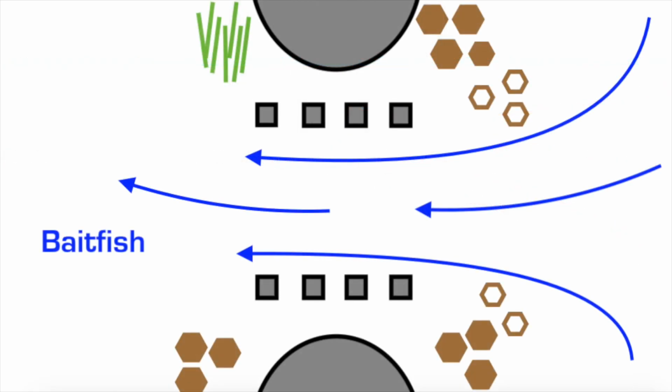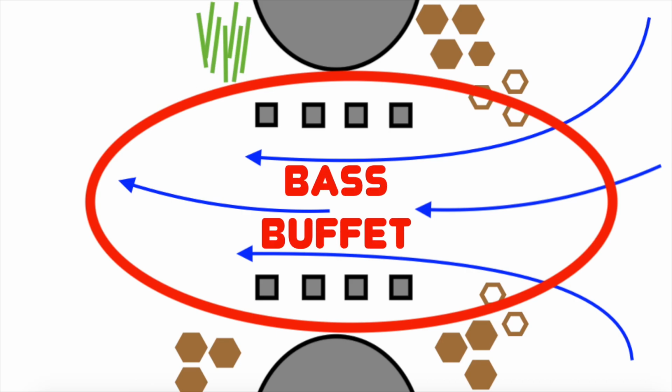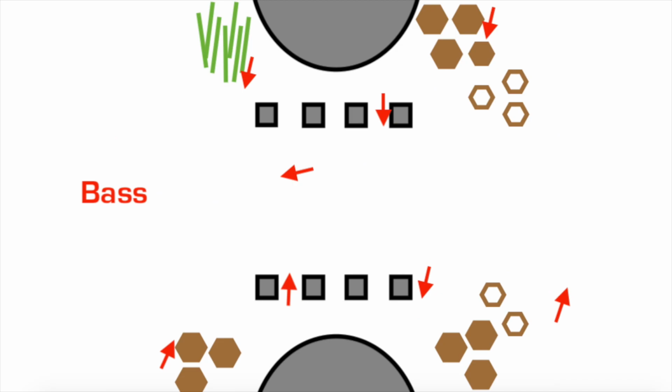Now on the surface, you can see that the bridge causes this narrowing. All these bait fish have to swim right here through this little area. Now there's plenty of structure here too, which creates a feeding zone, or a bass buffet basically. These bass like to line up on these structure points. Right here they're represented by these red arrows.